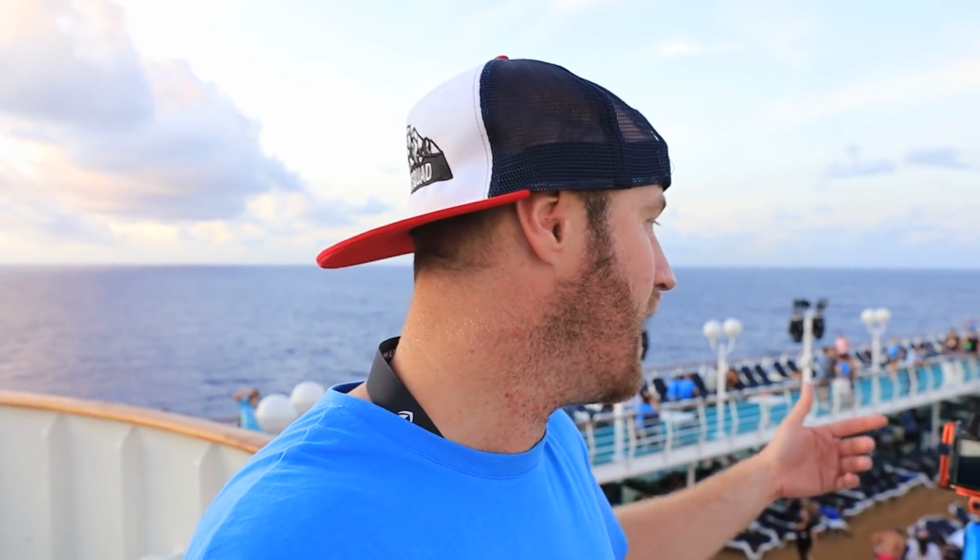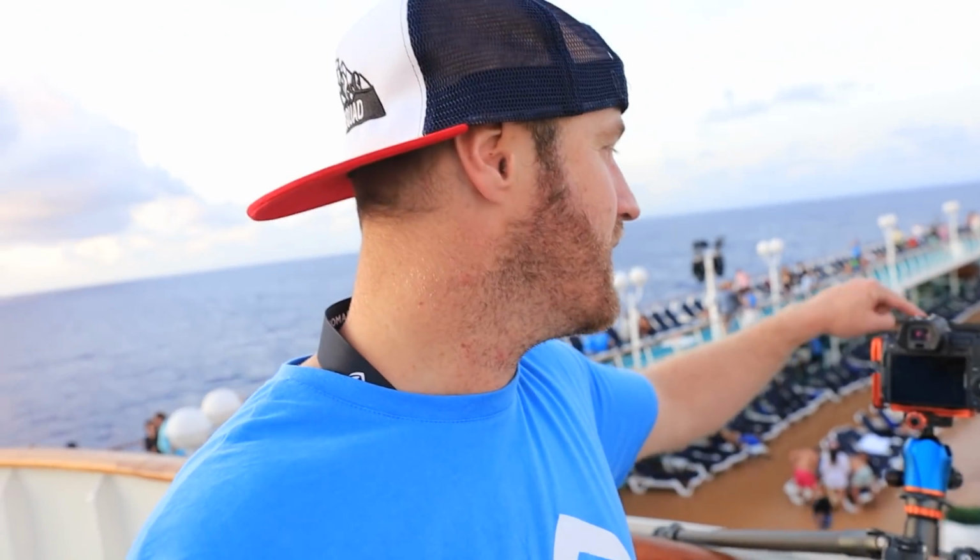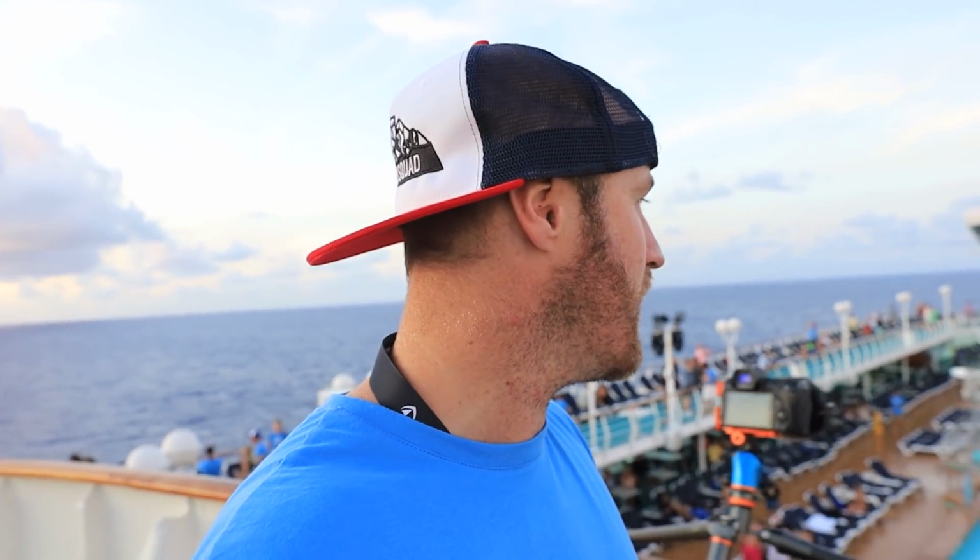If you're wondering about the setup, I didn't use any grad filters. I just have the Nisi V6 system. I have a 10-stop ND and then a polarizer on the front. And that was the trick. That's all I did. So nothing super special.